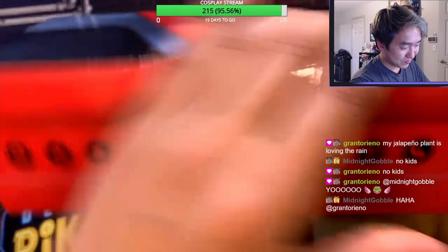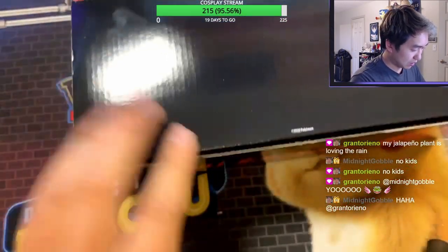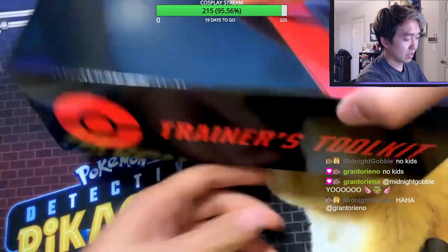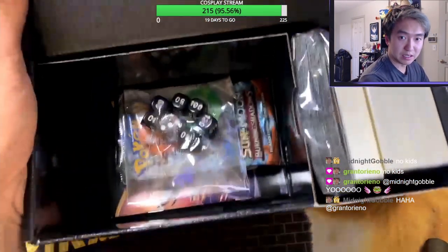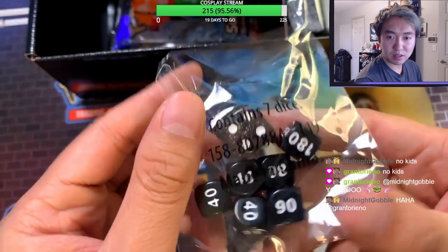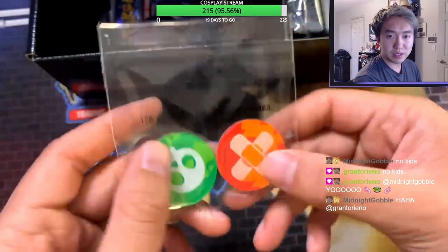So, let's see. I don't know how to open this box here now. This is the hard part. Oh, there you go. So, obviously this came out in 2020. Nice. And boom. We get some dice, damage dice for the Pokemon trading card game. And some damage tokens.